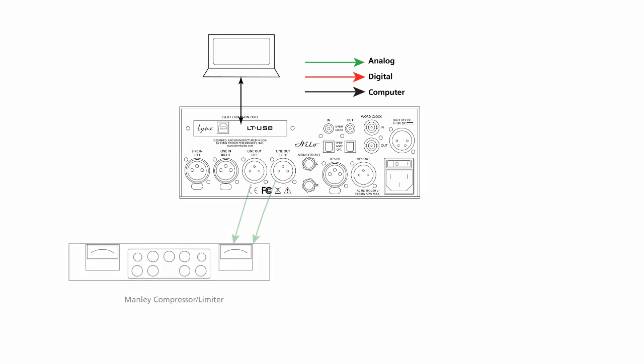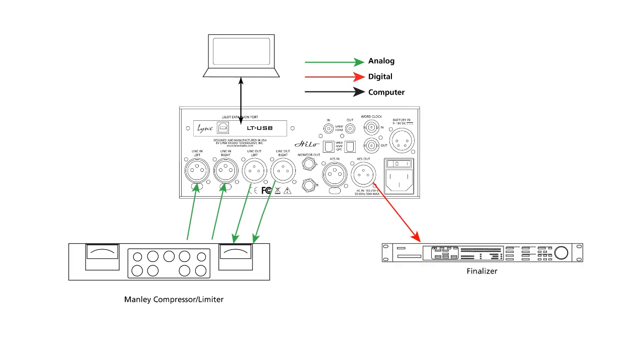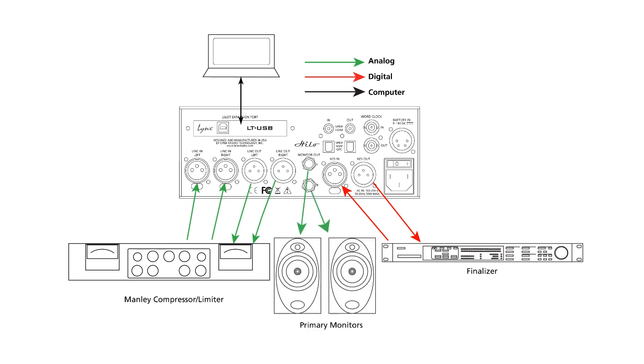We start with an Apple Macintosh computer connected via USB to the Hilo's USB port. The stereo line outputs are connected to the inputs of a Manley compressor. The Manley compressor's outputs go back into the line inputs on the Hilo. The AES digital I/O is connected to a TC finalizer. Other digital formats that are supported include SPDIF coaxial, SPDIF optical, and even ADAT light pipe. The monitor outs are connected to powered speakers. The headphone out is connected to headphones for a confidence mix or for a second engineer.